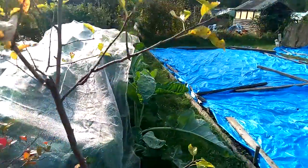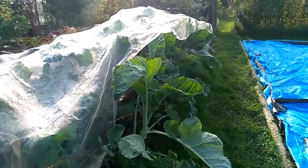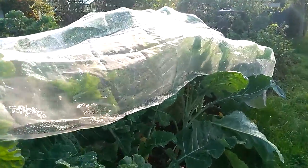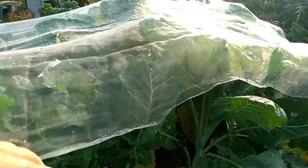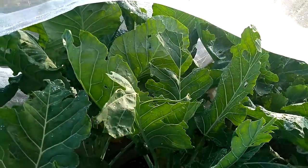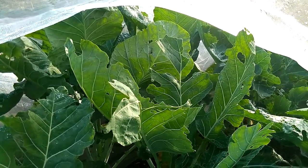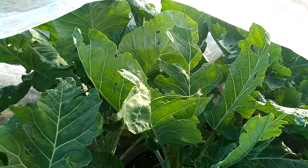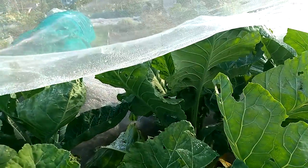So big. My netting doesn't cover them. I'm going to have to do something about this. Maybe get extra netting, because what I've noticed today, where is it? Here. Look at all that jagged pecking from pigeons. Don't usually get that on Portuguese cabbage. Look at those leaves in there.